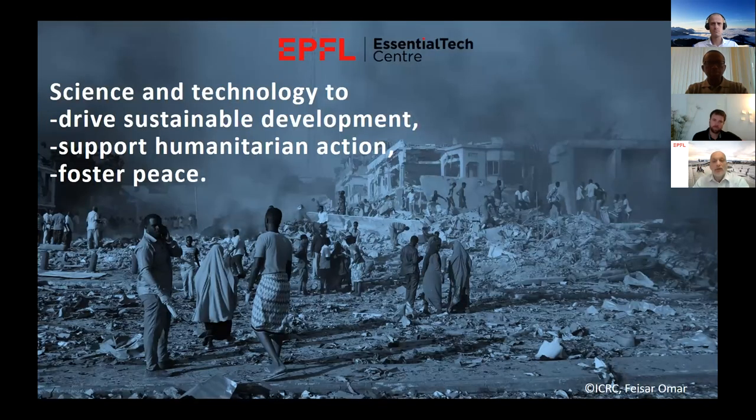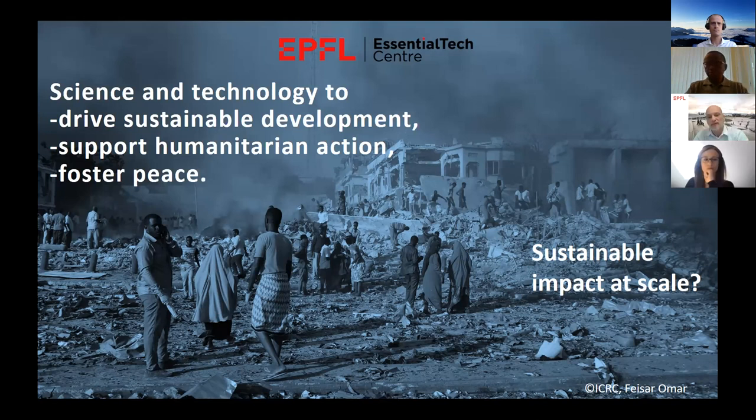Our mandate is to harness science and technology to drive sustainable development, support humanitarian action, and foster peace. There is one foundational question which has been guiding our work ever since we started our activities a little bit less than 10 years ago. How can we achieve a sustainable and large-scale impact? We have developed a complete methodology which strives to respond to this question.